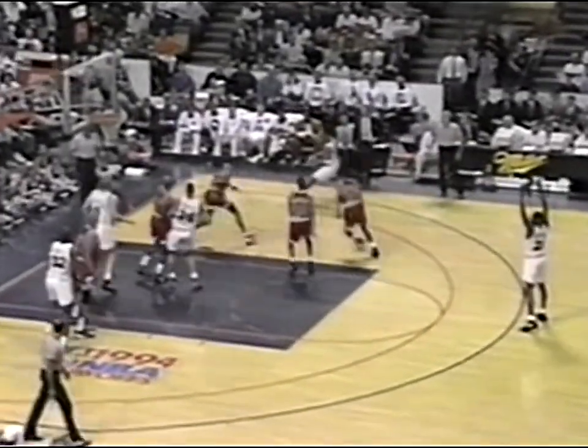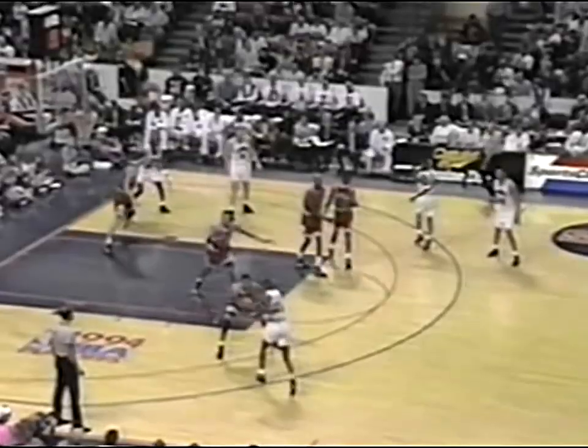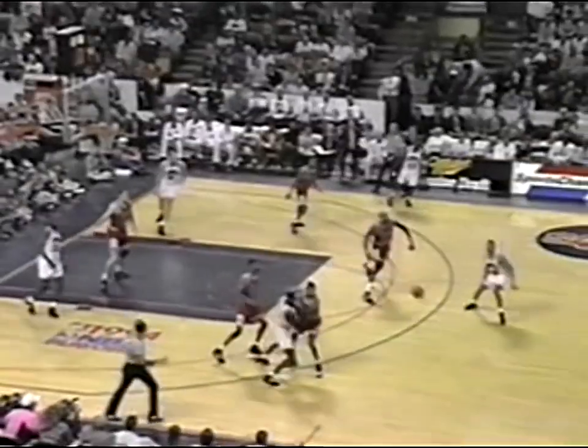Bill's on the drive, cross court. Brandon baseline long, 2-pointer rattles home. 8 off the bench for the Bulls. Scotty comes over, knocks it away, loose ball pick. Bounces to Horace. Horace takes it up and is fouled by Chris Mills.